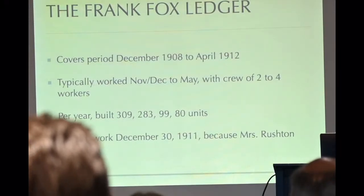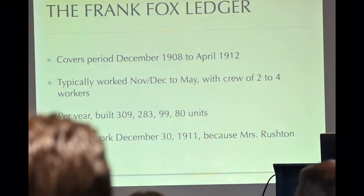And so Rushton died in 1905. His canvas canoe guy decided to leave at the same time. His nephew starts running the company. And to run the canvas canoe shop, he hires an outside contractor to come in and build them. The guy's name was Frank Fox.